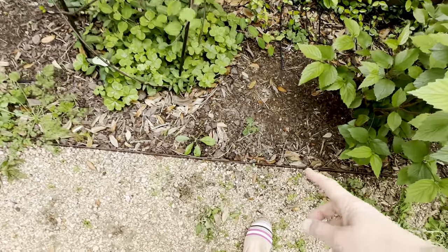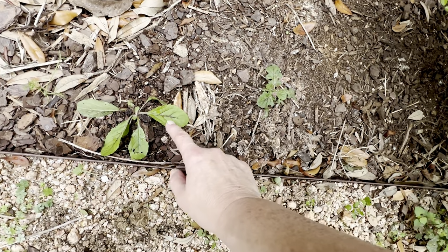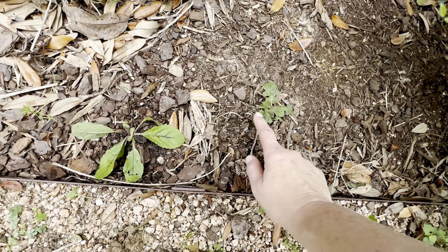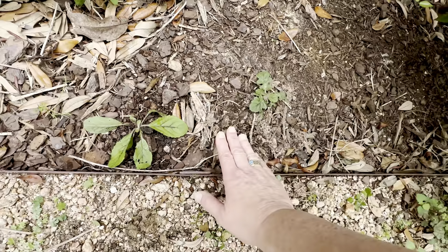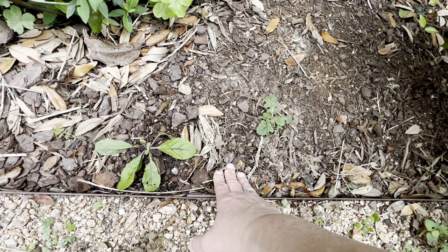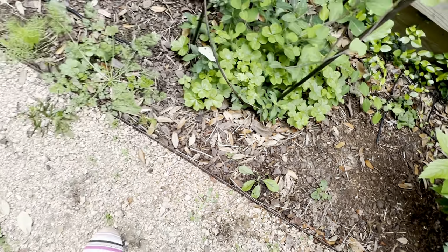And then I just found this. They sure look different now, but I thought they were the same. One of these, I think, is a lyreleaf sage, which is a native Texas sage. It's blue, and it grows in the shade. And so I've kind of tucked it back here.